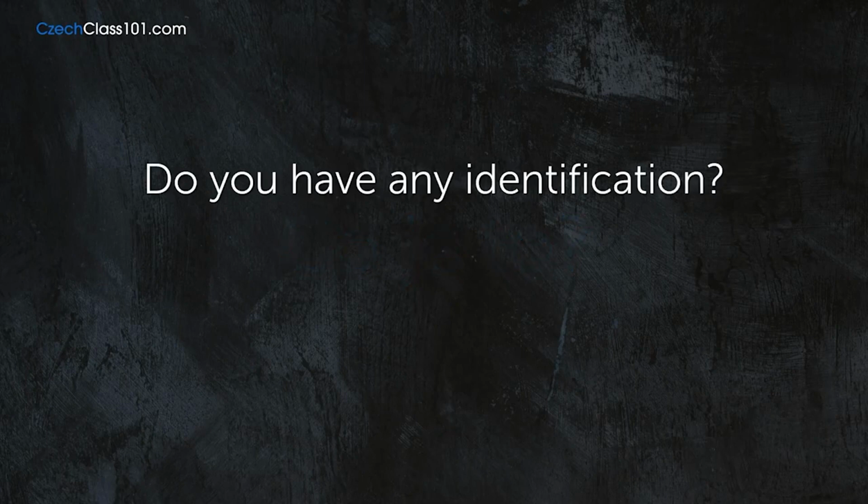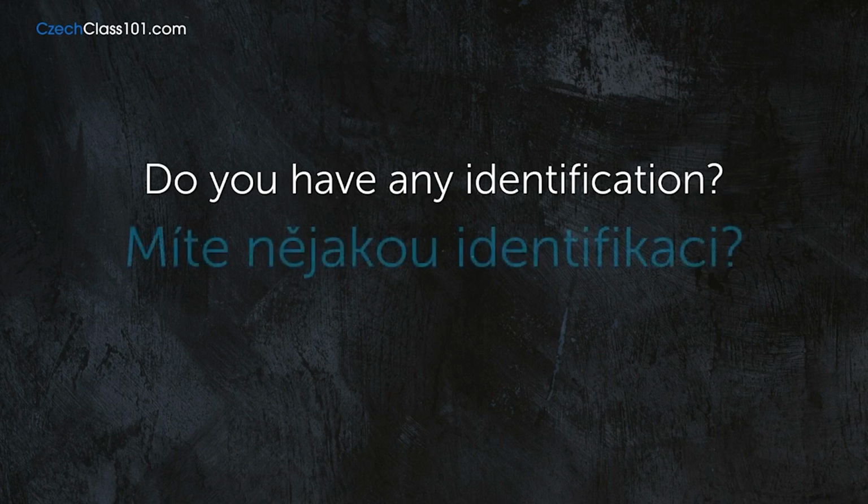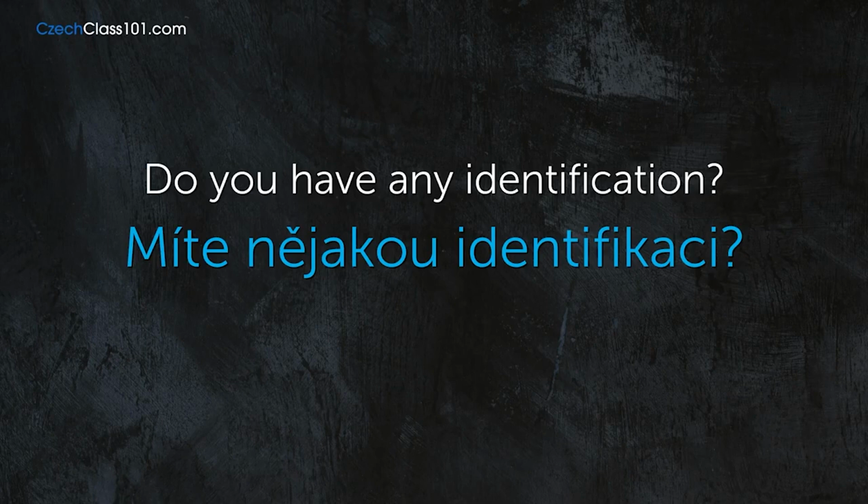Do you have any identification? Máte nějakou identifikaci?